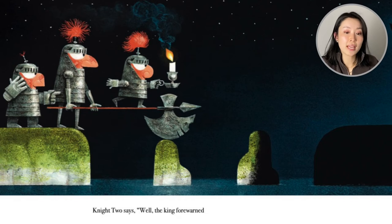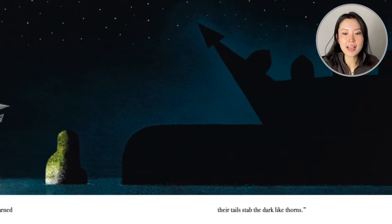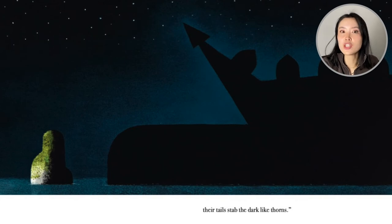Knight 2 says, well, the king forewarned, their tails stab the dark like horns.